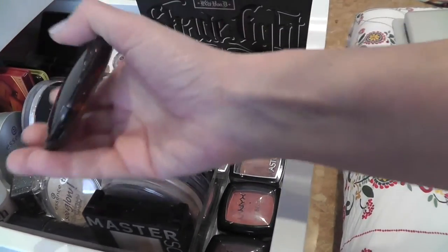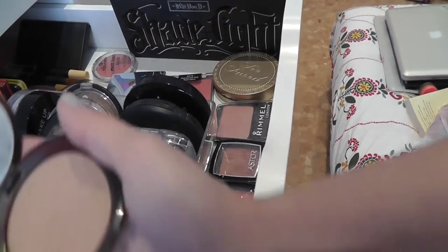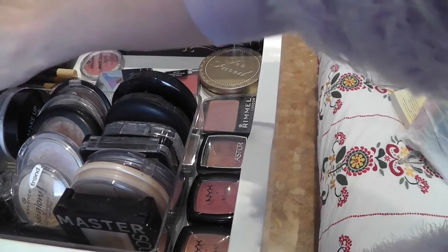This Body Shop Honey Bronzer in the color number 1, light. Let me just open it for you in here. As you can see, it's a lighter color.